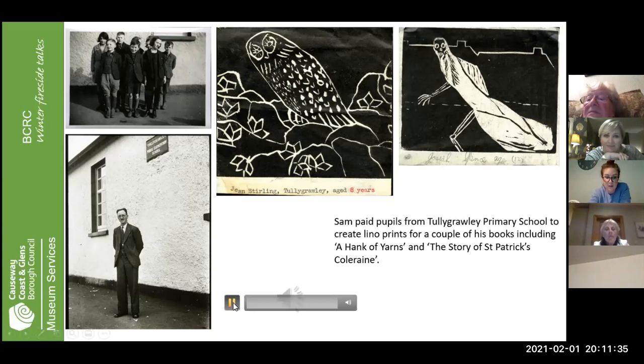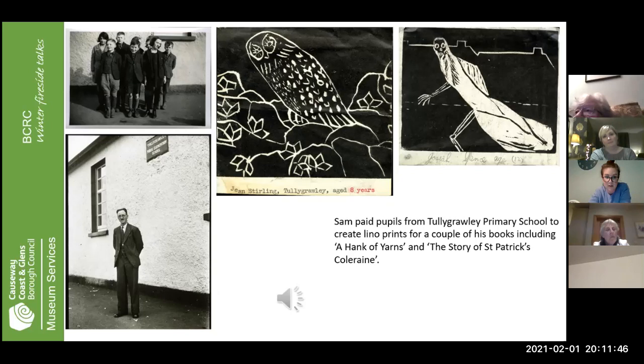My name's Bernie McGill. This piece is inspired by the lino cuts made by the children of Tullygarley Public Elementary School, Cullybackey, in 1939 and 1940 in response to Sam Henry's collected stories, originally published in the Coleraine Chronicle and later collected in A Hank of Yarns.